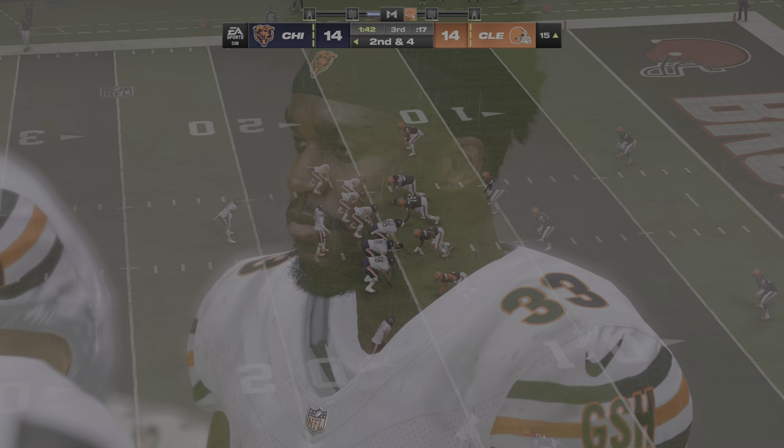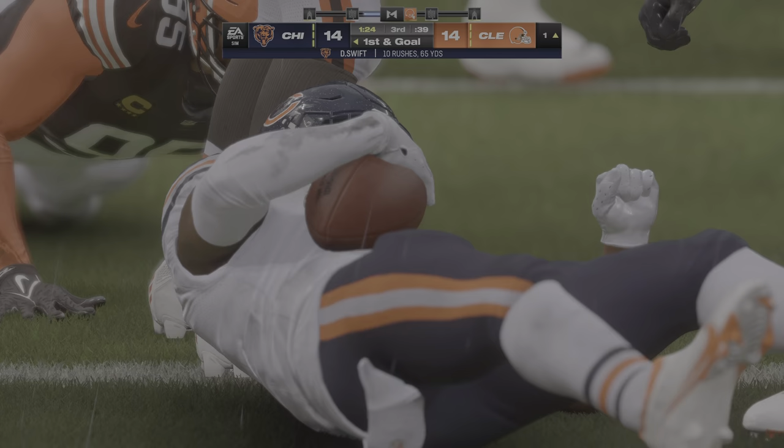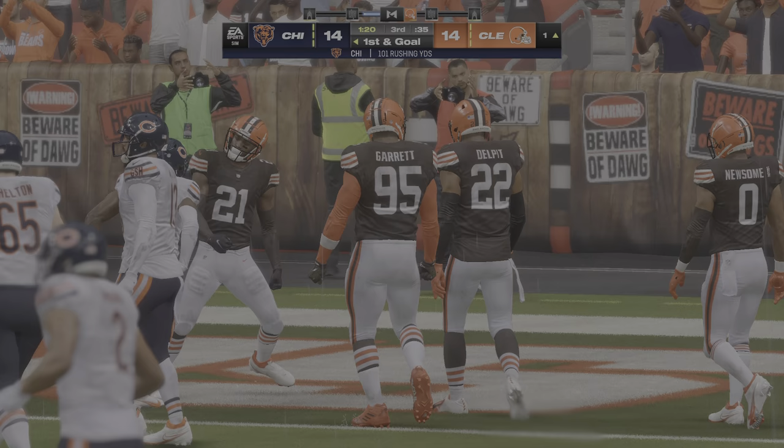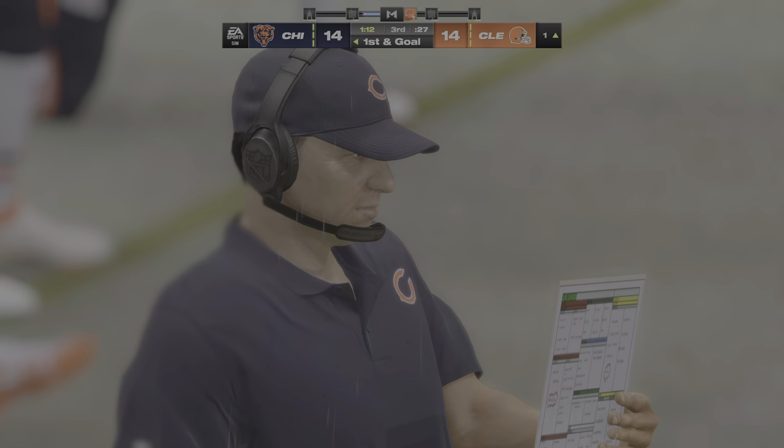Here now, second and 4. On the option to give to Swift here. And he's brought down. 65 yards rushing for him now on what was his 10th carry of the ball game. Some big plays in the passing game on this drive, and here's one out of the running game. So the passing game loosening things up. Now there's room to roam.